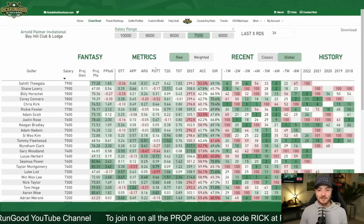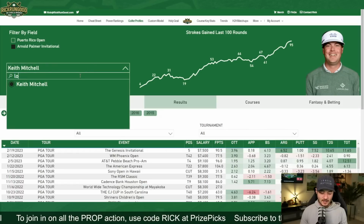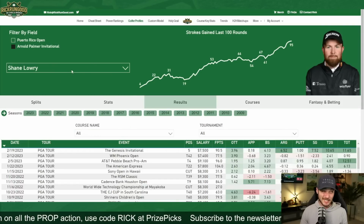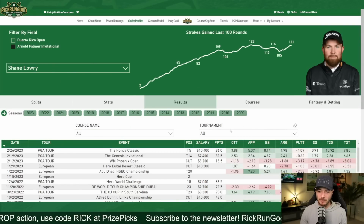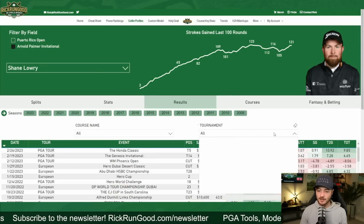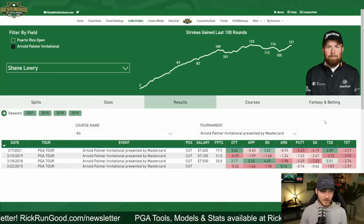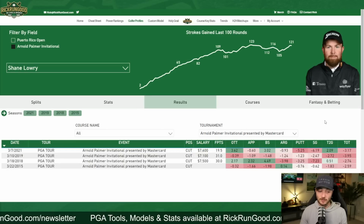Good stuff coming out of the 7K range. Worth noting, Shane Lowry, I am mostly indifferent on. I probably skew bearish. He's played well the last 2 weeks. I love to see it. T14 at Riv, T5 at Honda, where he gained 18 strokes from tee to green. This terrifies me. 4 straight missed cuts. He's never made the cut at the Arnold Palmer Invitational.